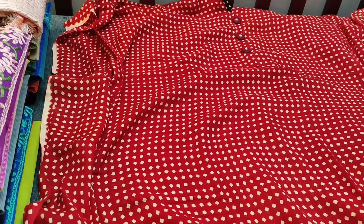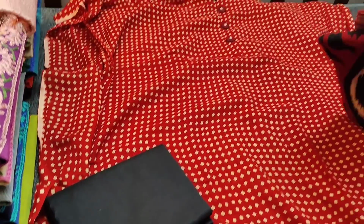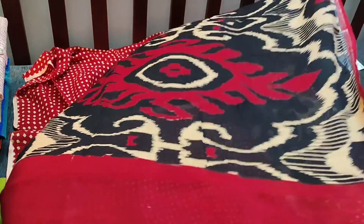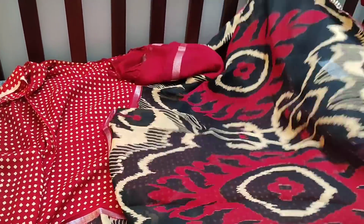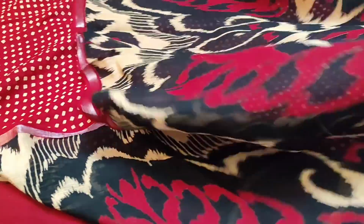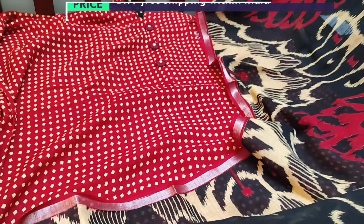We have black cotton bottom for this, teamed with linen dupatta with beautiful prints. It's block printed with small silver zari borders on both the sides. It's a single color and the cost of the set is 1499.